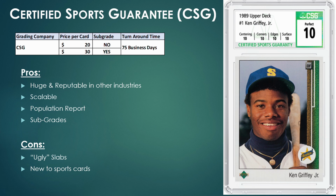the current turnaround time is 75 business days. So that is actually a lot faster than a lot of the other grading services on this list. However, we don't really know, as this is a newer company, if they're going to be able to hold to that turnaround time or not. But again, as of today, the turnaround time is currently 75 business days.